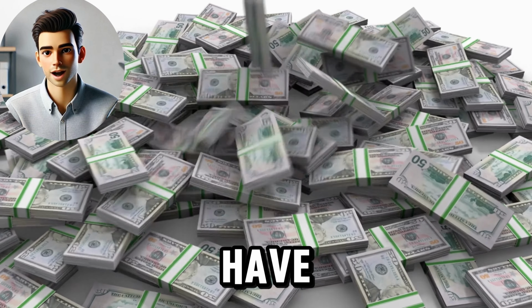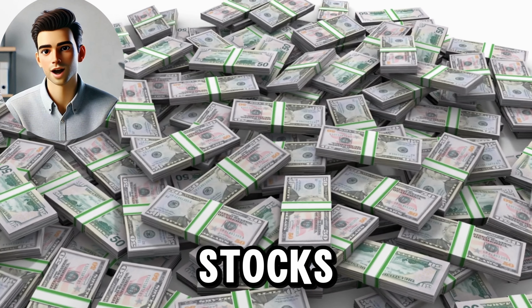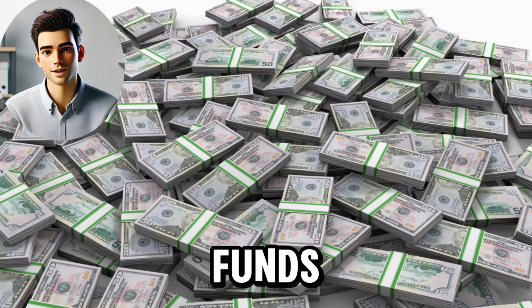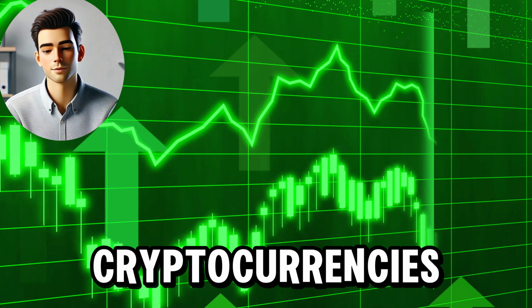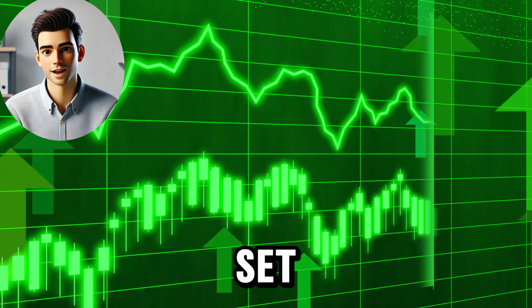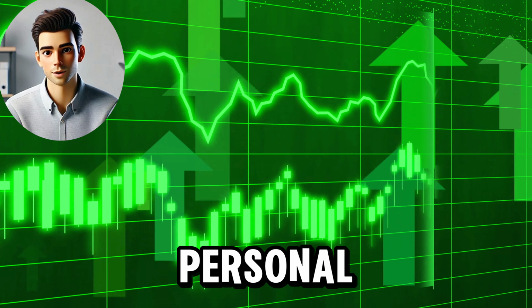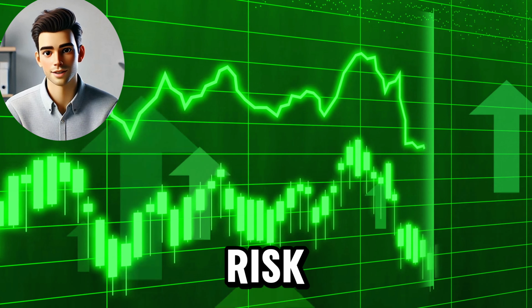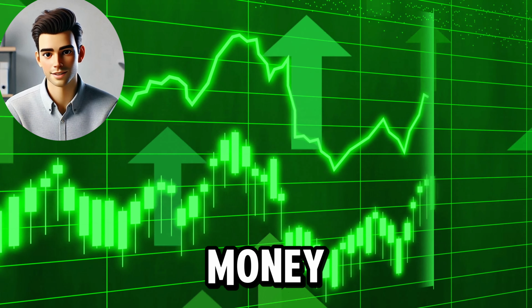So, there you have it. A breakdown of some of the most common investment instruments, including stocks, bonds, mutual funds, ETFs, and alternative investments like real estate and cryptocurrencies. Each of these investment options has its own set of advantages and disadvantages, so the best choice depends on your personal financial goals, risk tolerance, and how long you're willing to let your money sit.